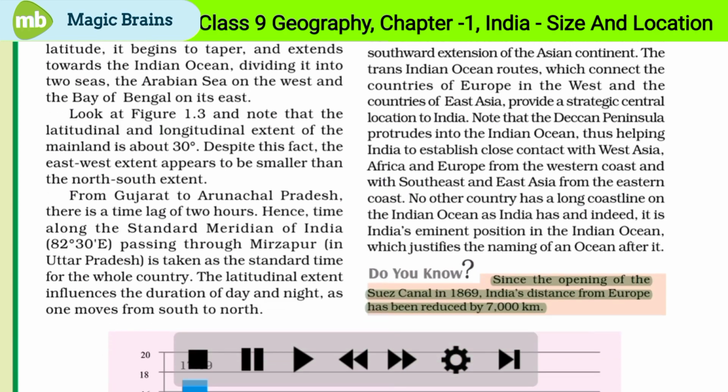Page 3. From the box. Do you know? Since the opening of the Suez Canal in 1869, India's distance from Europe has been reduced by 7,000 kilometers.